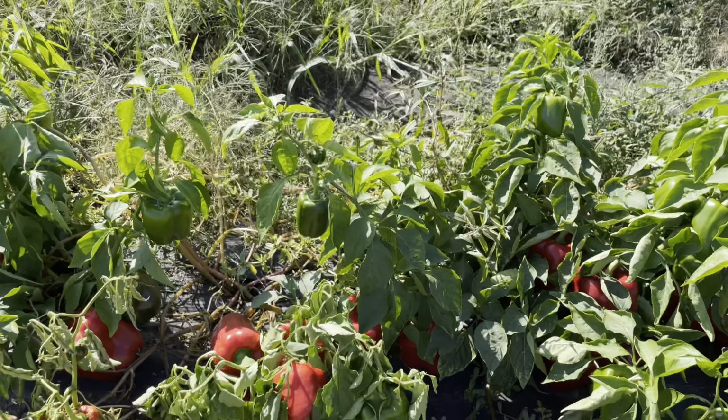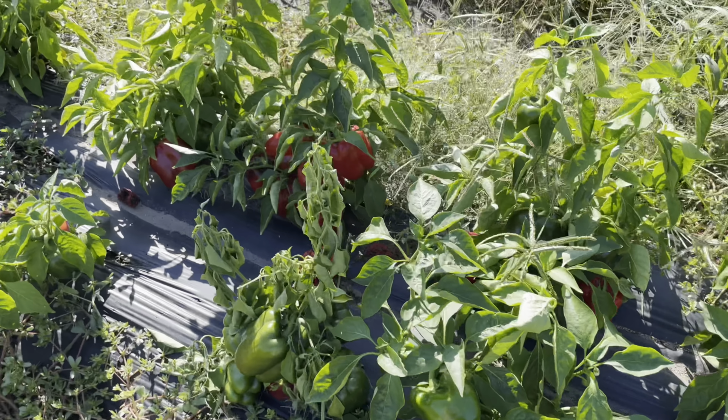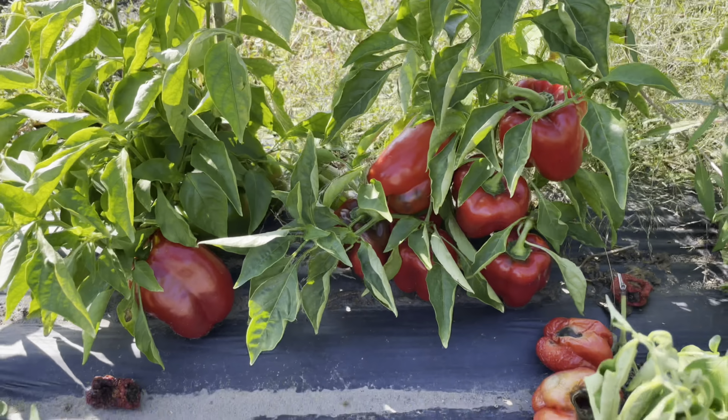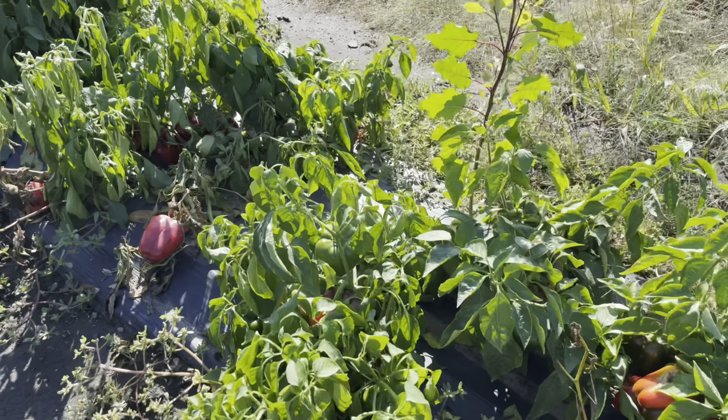All right, so we're gonna check out some peppers that they have for picking here. So let's go over here. So let me flip the camera. Actually, I'll stop it and then we'll turn it around. We're approaching the end of the season. The peppers are kind of starting to die out, but it's September 23rd. Still beautiful though. Some have been already picked.